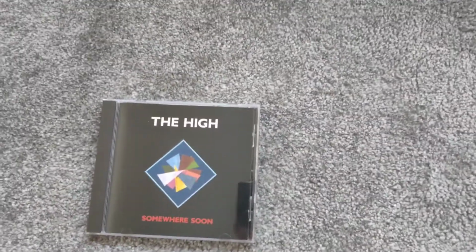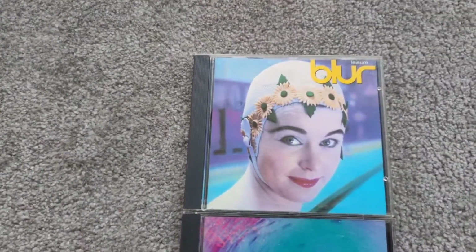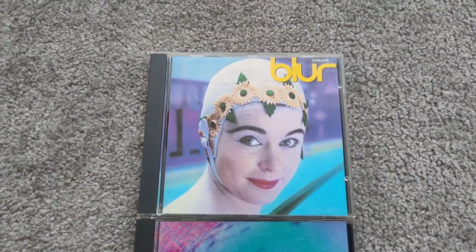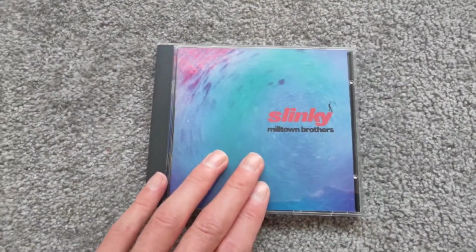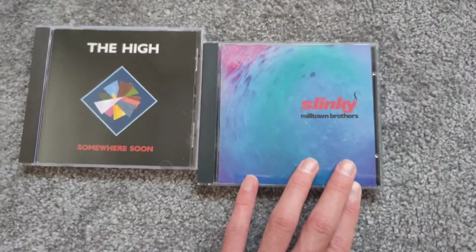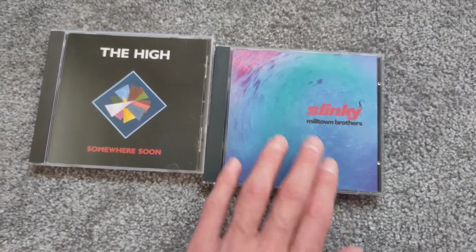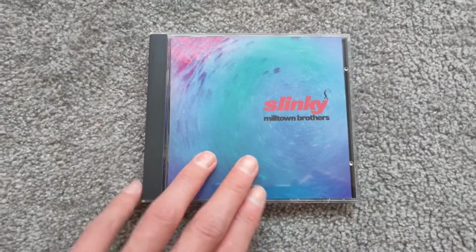Let's move on to 1991, and it is not Blur, though Blur's first release, Leisure, did come out in 91. It is this next one underneath. It is Slinky by the Milltown Brothers. This is constantly challenging for the top spot of my favourite early 90s indie album with The High, Somewhere Soon. I put them on level pegging with each other. They are both amazing albums.